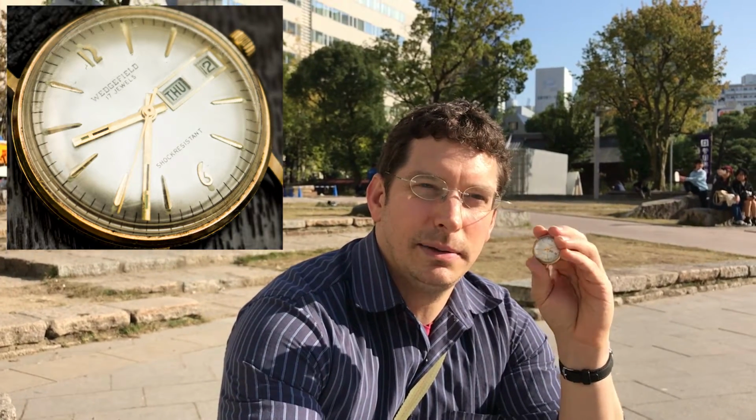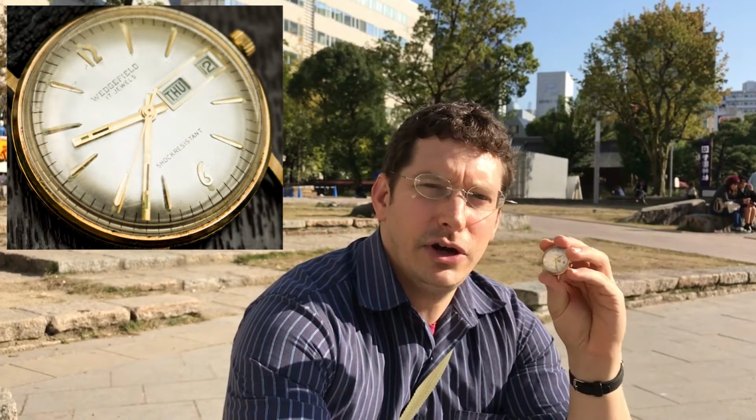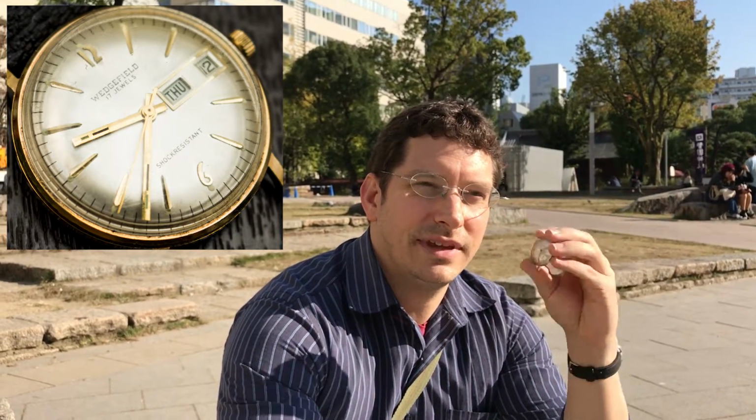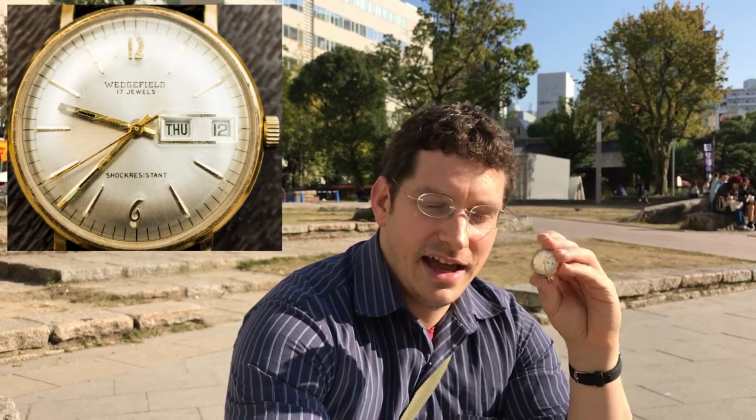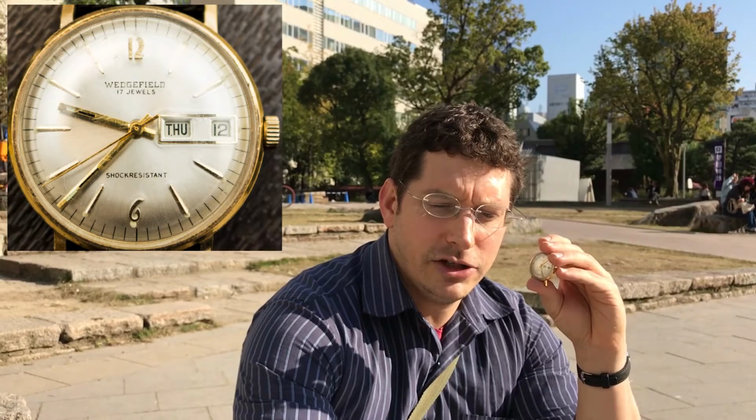But it's not a particularly special watch. It's rare in the sense that you'd be hard pressed to get one, but it's a relatively no-name brand, I think. This is all kind of speculation. If you guys know anything about Wedgefield, please let me know. But this looks like a grandfather's watch, and I think I remember at a young age seeing a watch with this dial color, and it had to be this watch at my grandfather's house.